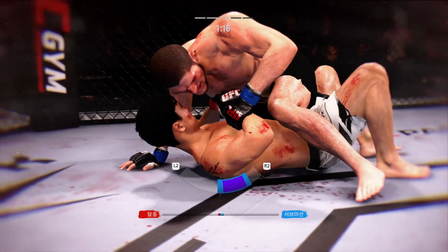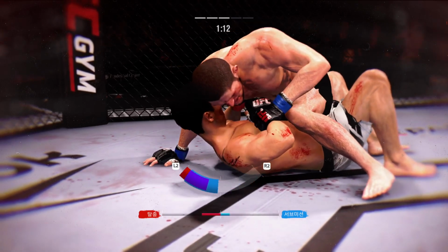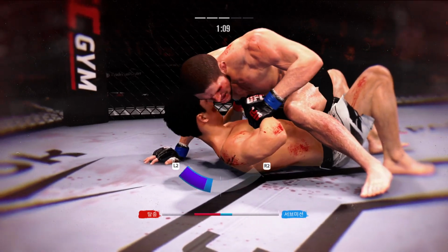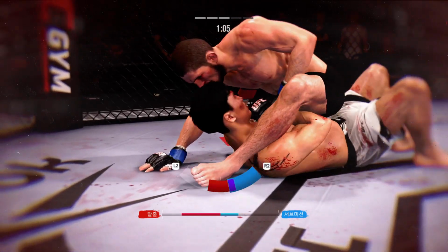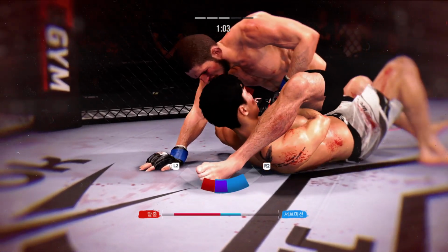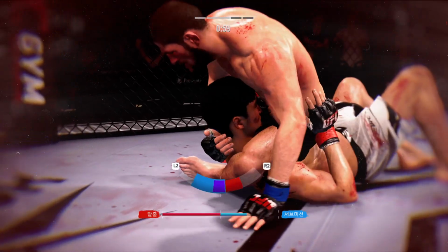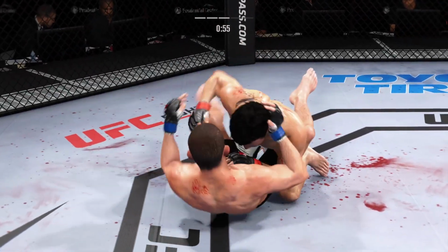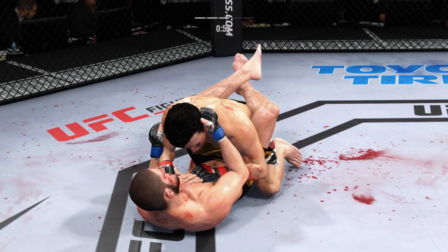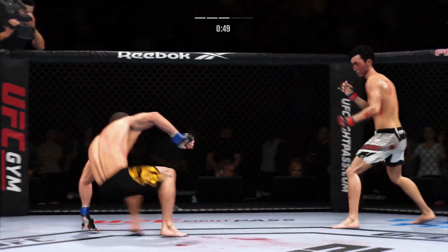Looks like a potential submission attempt here. Gotta be careful, armbar. Why is he not recognizing this right now? He's got to recognize... Oh, man, that was slick. And he's able to work his way back to his feet.